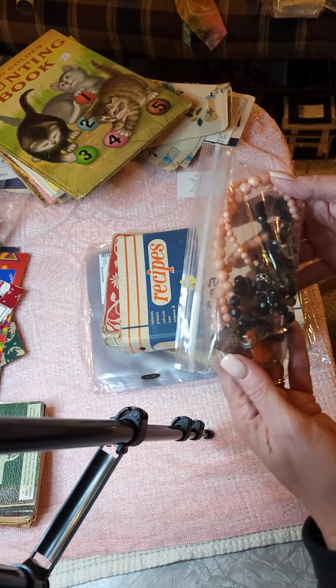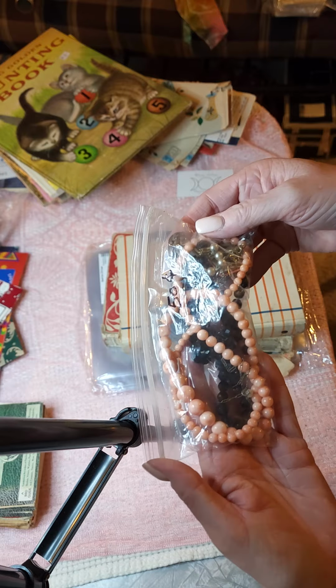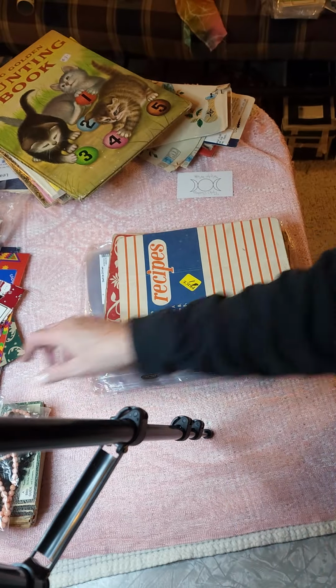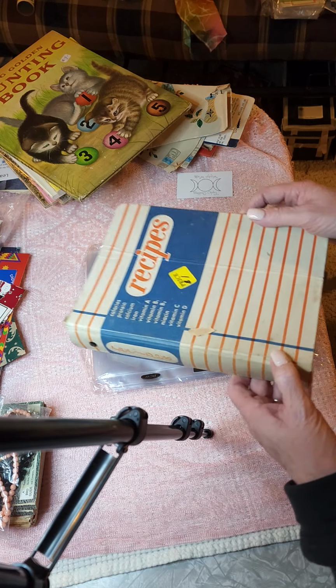Then I picked up this bag for 50 cents, this bag of beads, thinking I could do dangles. I don't know. We'll see. I might need a tutorial, Angela.